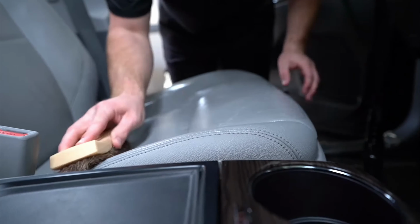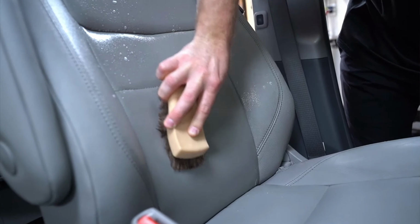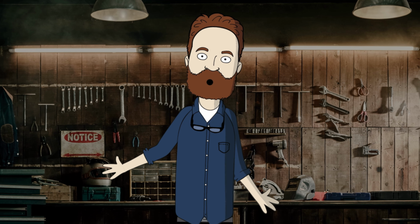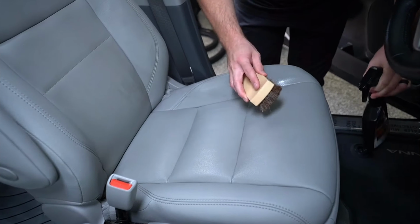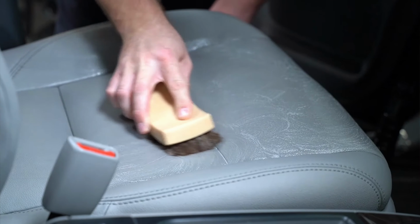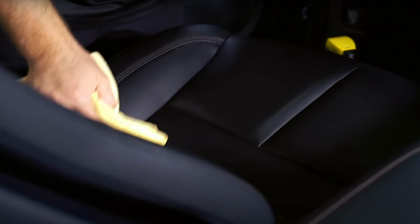Aggressive scrubbing or the wrong product can damage the leather's finish, or even strip away its protective coating, making the situation worse. That's why using a gentle touch and the appropriate cleaner is crucial. Products designed for leather care can safely break down the oils without harming the material. Conditioning the leather afterward helps restore its natural oils and keeps it from drying out and cracking.